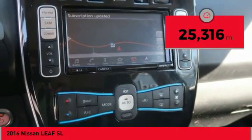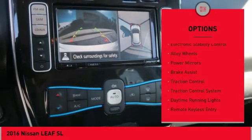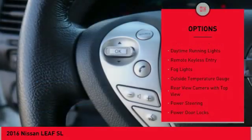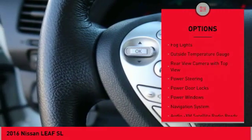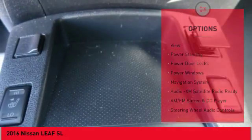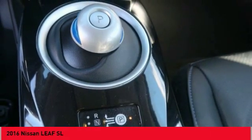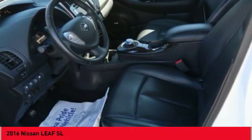Here are some of this vehicle's great options: electronic stability control, alloy wheels, power mirrors, brake assist, traction control system, daytime running lights, remote keyless entry, fog lights, outside temperature gauge. Your new ride is just a phone call away.